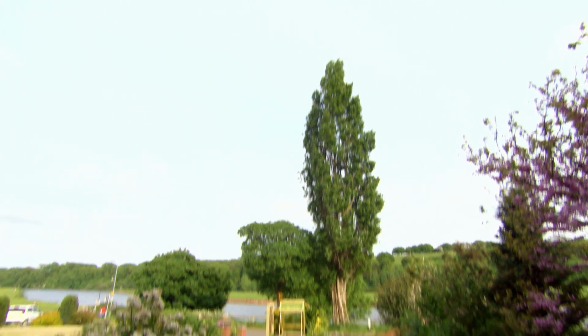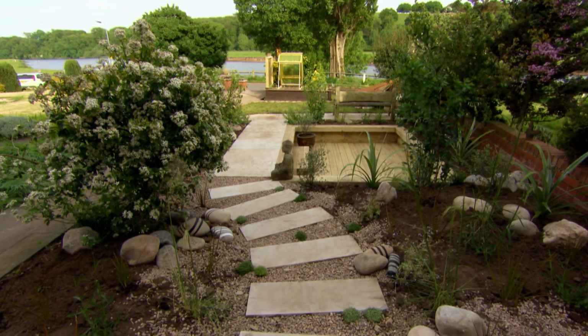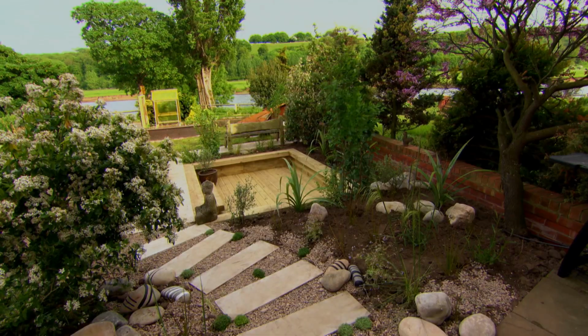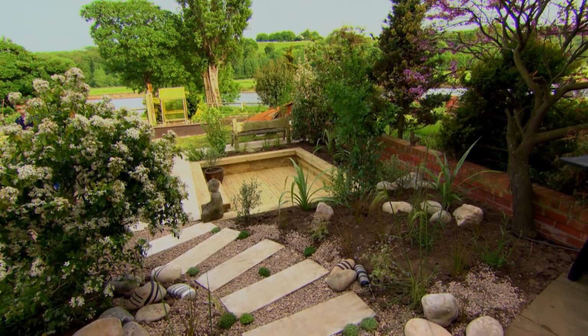Oh, my goodness. That's incredible. Oh, wow. It's huge. Yeah, nice. How did you extend the garden by that length? There's no road now. Go all the way across. Absolutely unbelievable.